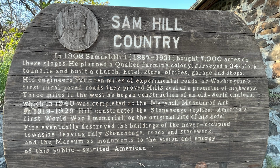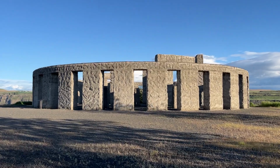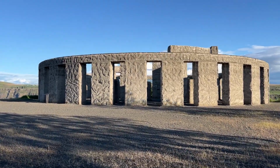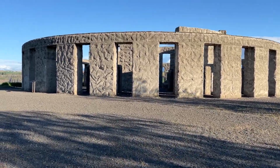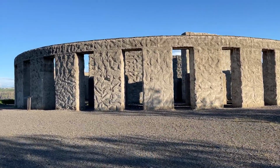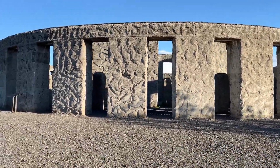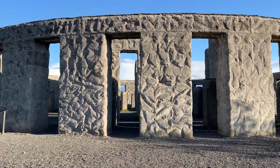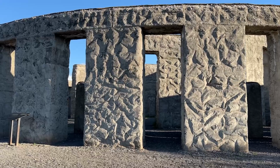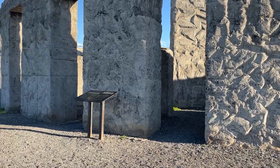3 miles to the west, he began construction of an old-world chateau, which in 1940 was completed as the Maryhill Museum of Art. In 1918 to 1929, Hill constructed the Stonehenge Replica, America's first World War I memorial, on the original site of his hotel. Fire eventually destroyed the buildings of the never-occupied town site, leaving only Stonehenge, roads, and stonework, and the museum as monuments to the vision and energy of this public-spirited American.